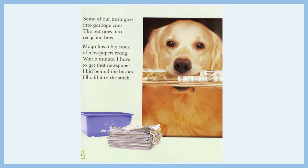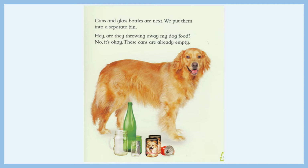Wait a minute. I have to get that newspaper I hid behind the bushes. I'll add it to the stack. Cans and glass bottles are next. We put them into a separate bin. Hey, why are they throwing away my dog food? No, it's okay. The cans are already empty.